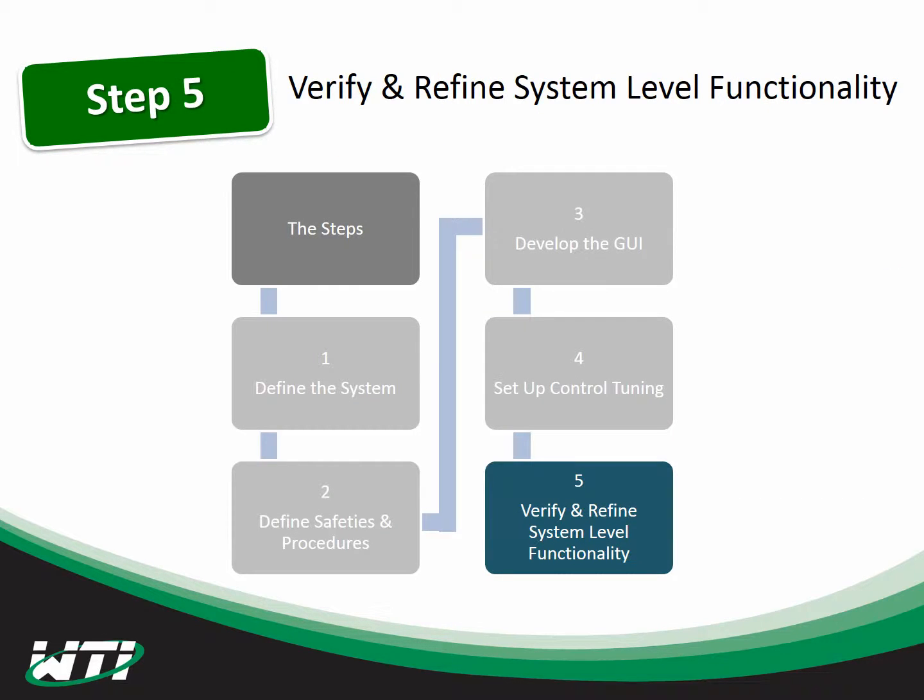As the last step of the system-level setup, you should be able to demonstrate rudimentary control of the physical devices, such as moving actuators or spinning the motor. You may need to go back to the System Explorer configurator to keep refining the system, add more safeties and procedures, and continue fine-tuning the control. This will take 1 or 2 days.